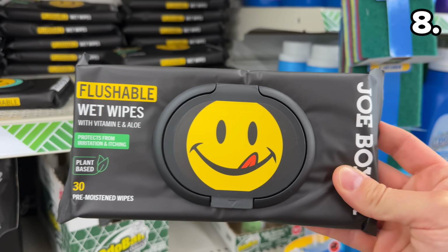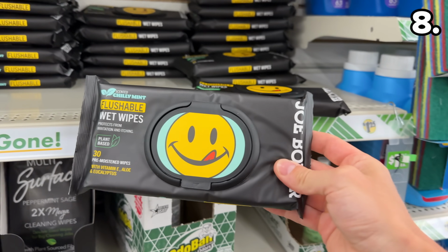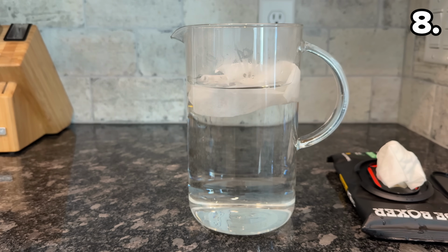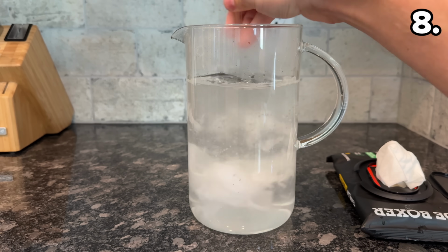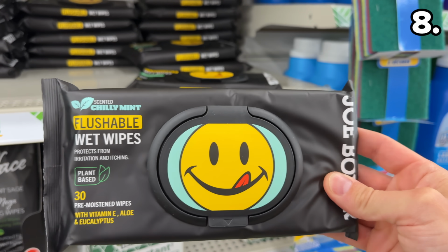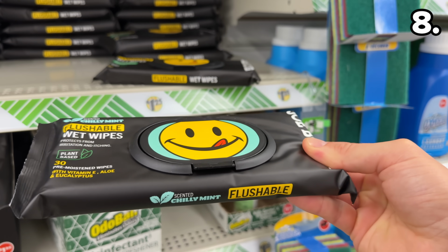From the Joe Boxer brand, these new flushable wipes have attracted a lot of attention online. I am aware every plumber under the sun advises against flushable wipes, but these are advertised to dissolve in water, a claim I was able to quickly verify. I did not actually use the chili mint version of the product, as that combo sounds simply terrifying.